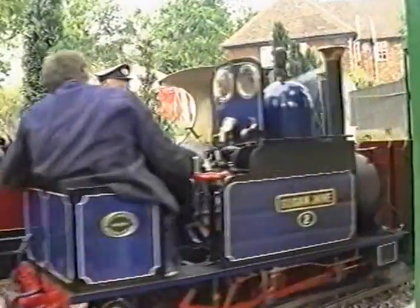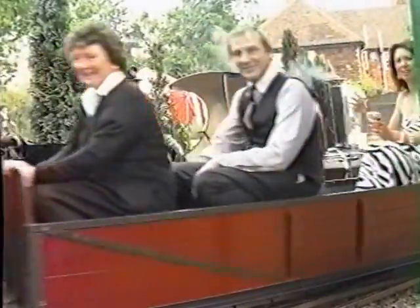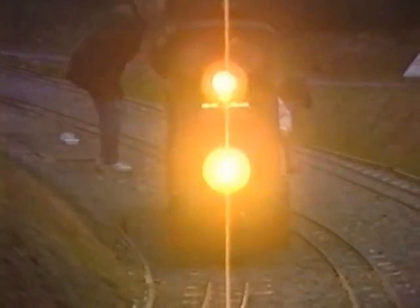Soon, another successful day draws to a close. The last of the special trains departs from Wayside Station, and then, as darkness falls and the diesel makes its way slowly back to the loco shed, the Wayside Light Railway closes for the day.